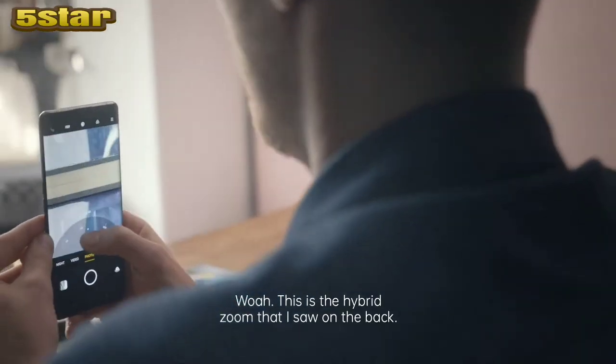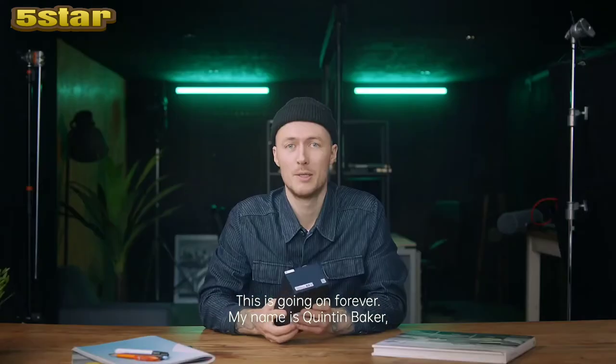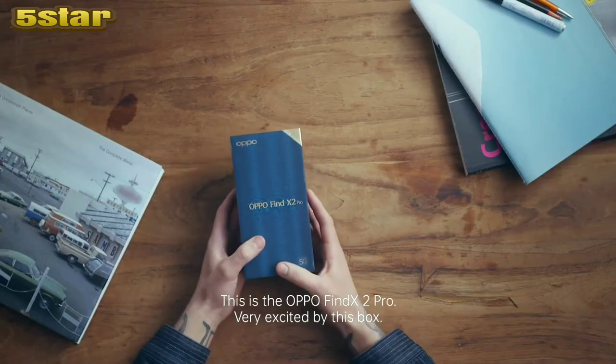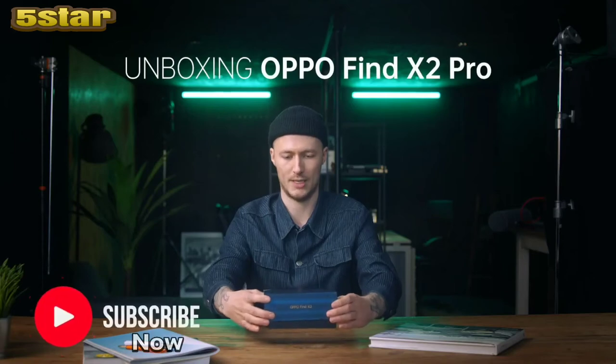Whoa, this is the hybrid zoom that I saw on the back. This is going on forever. My name is Quentin Baker. I'm a movie director and producer in Amsterdam. This is the Oppo Find X2 Pro. Very excited by this box. Let's get the phone out.